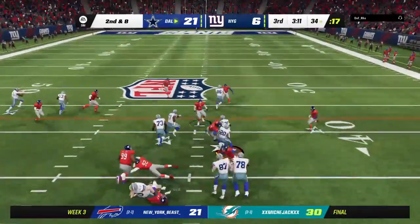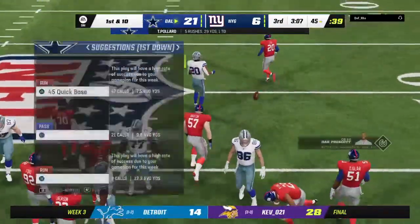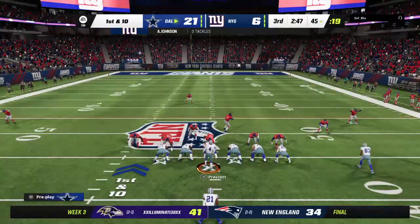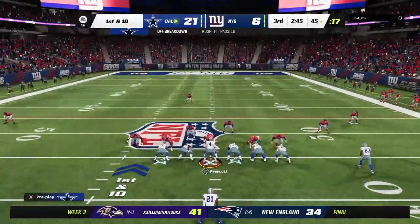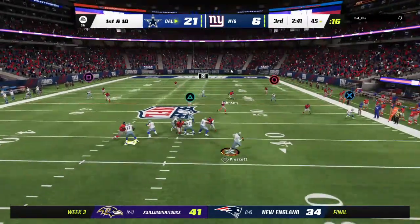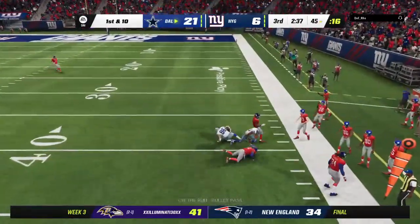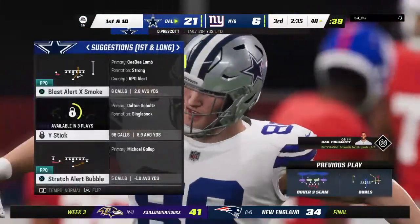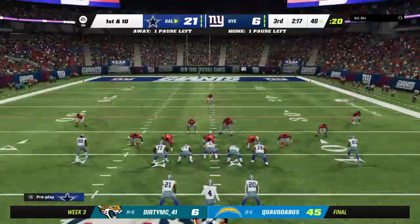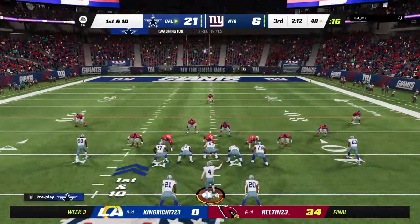On the draw, it's Pollard. And this is going to be a Cowboys 1st down as he's got this up to the 45-yard line. Prescott on 1st down. He finds his man, complete. That's Schultz. And he's going to be taken down right at the 40-yard line. So the drive takes them into Giants territory now. 1st and 10, right at the 40.